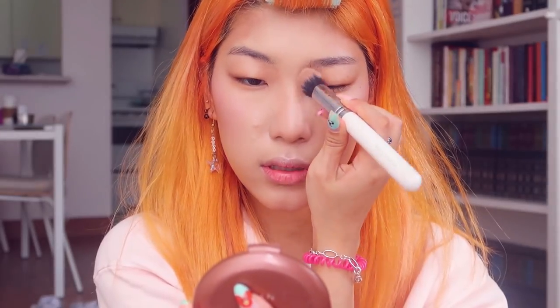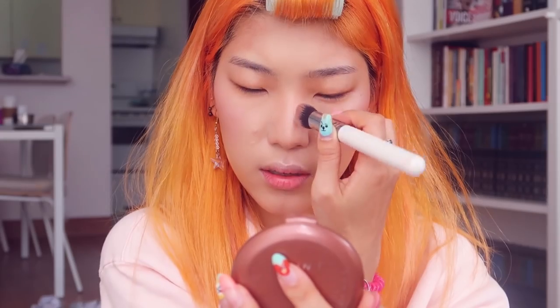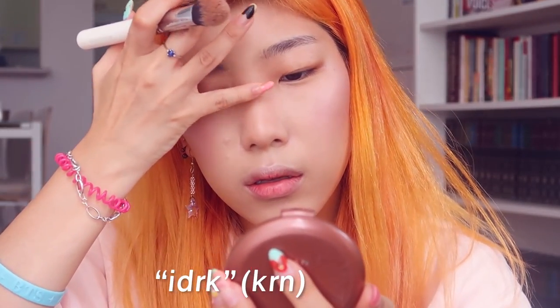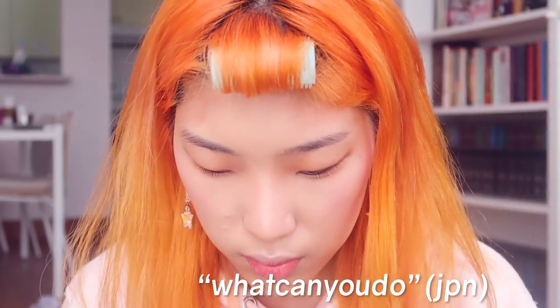I always have trouble with the left side of my nose when I contour it. It doesn't turn out as good as the other side. Is it okay? I'm not sure. I don't know, but whatever.